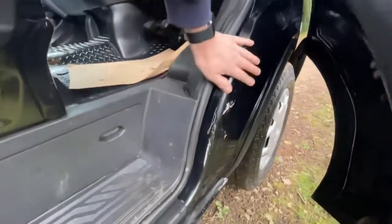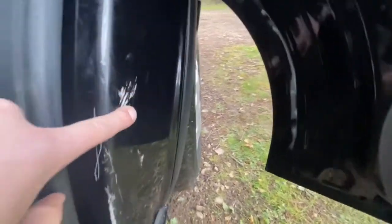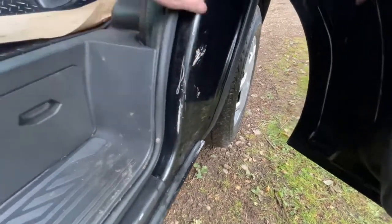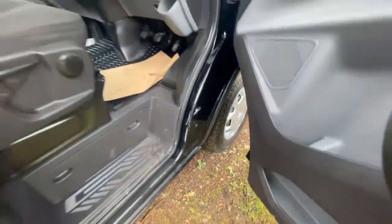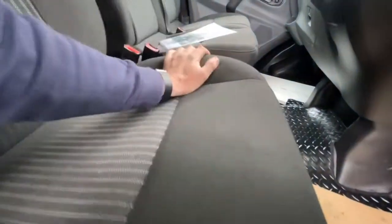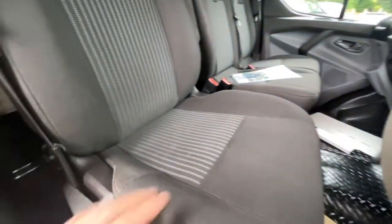Just on the inner arch there where the door opens, obviously you can't see that because it's protected with that, but there is a couple of marks on there. Don't know how that's happened, maybe just someone getting in and out or something. The actual seat itself is in nice clean condition. The bolsters are really very firm actually. I've just sat in it and driven it a couple of minutes ago.